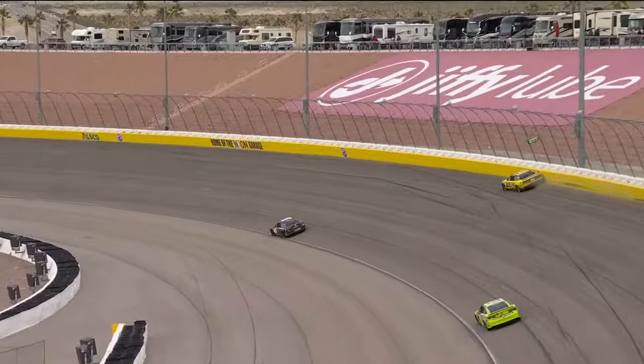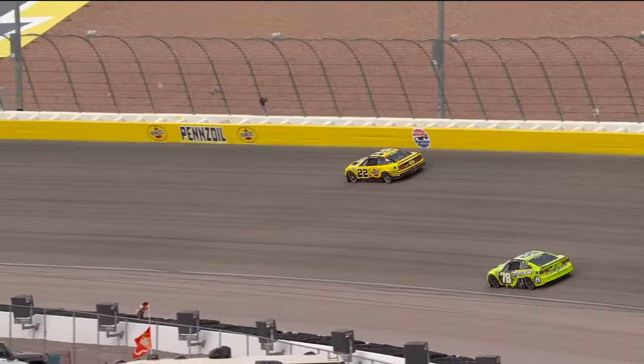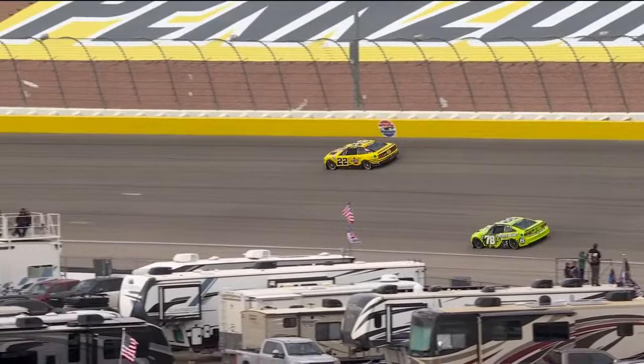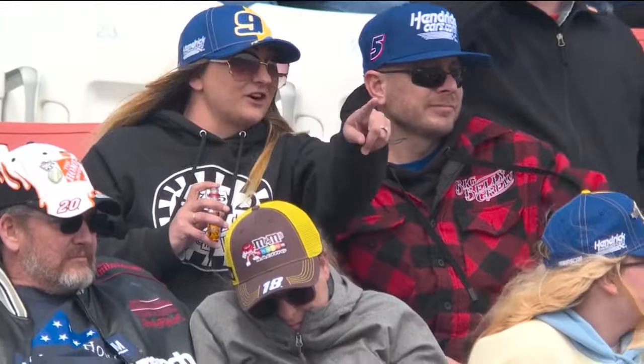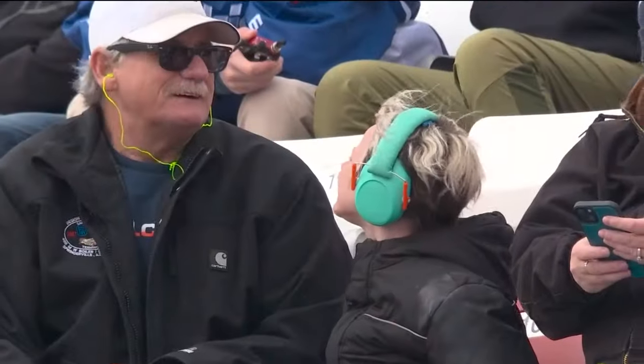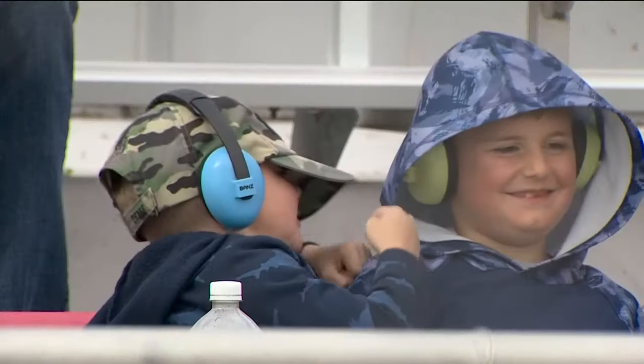I don't know if the track was dirty. He was really high. Man, got into some debris. Oh, he hit the wall hard. William Byron's now been out front for 129 laps. He leads Kyle Larson by 1.3 seconds with Christopher Bell third.